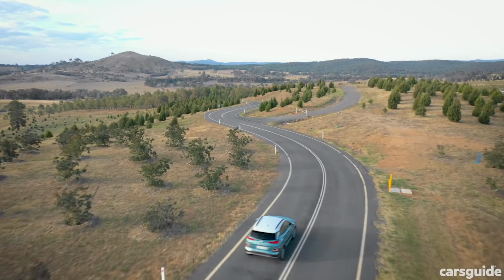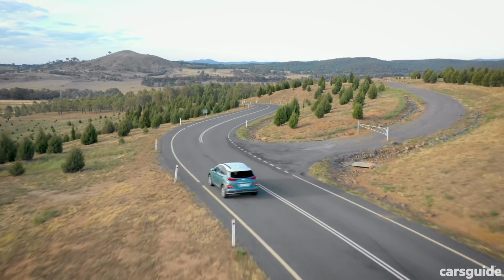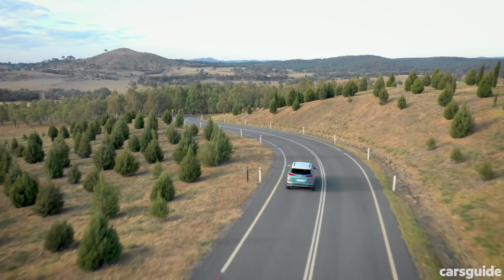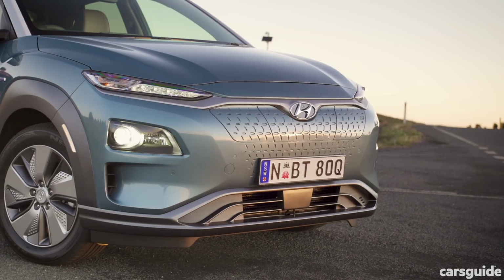Now, even the Elite grade, the entry grade into the Kona Electric range, comes with the Smart Sense safety pack as standard, and that gives you AEB, blind spot warning, lane keeping assistance, and rear cross traffic alert. It's a really comprehensive pack. Standard as well are a reversing camera and rear parking sensors on the Elite. The Highlander, the grade above it, gets all of that, but adds front parking sensors as well.